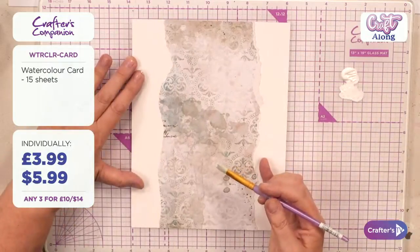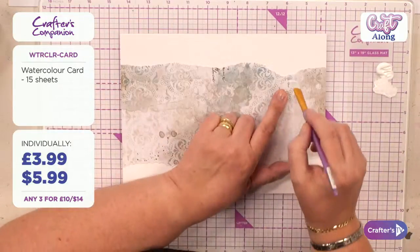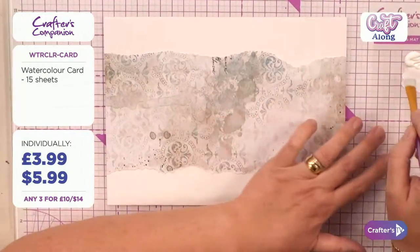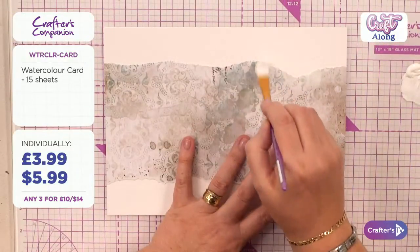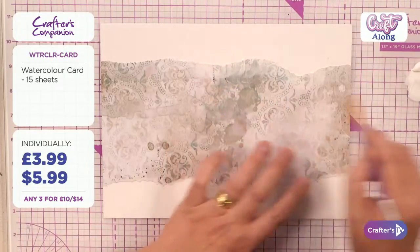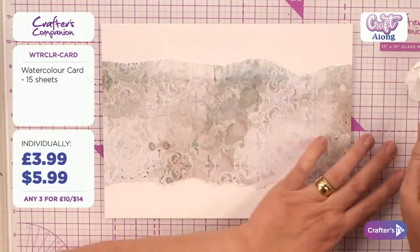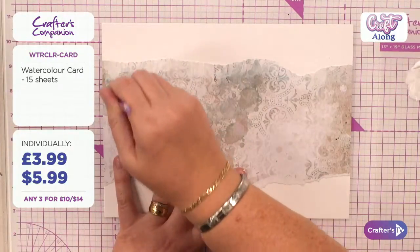Okay, and then what I'm going to do, if you find it's sometimes easier, is turn your piece around. And what I'm going to do is just come in from the edges, just very, very slightly. And I'm wanting to sort of partly seal the edge and partly disguise the edge. So it sort of blends it in with the background. It's fading it out into that background. So all the way down one side, I'm not taking it out to the edge of the cardstock, just over where that seam is. Okay, all the way down that side.